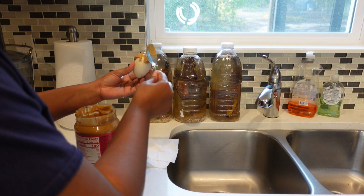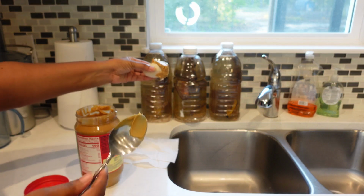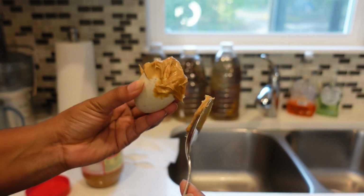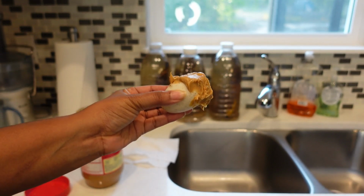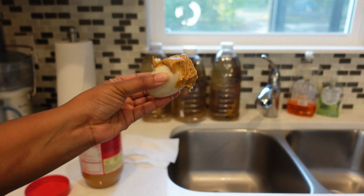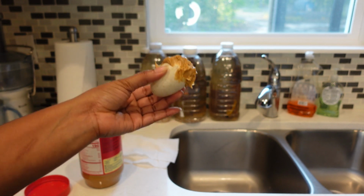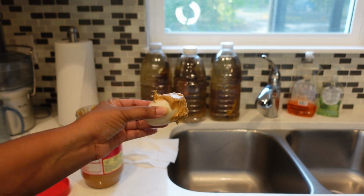I use an egg, which this is one of our duck eggs. And it's an old dirty one that was hidden somewhere because the ducks like to hide their eggs. And then I put a clunk of peanut butter on it. And then I put this out in the cage. And I'll show you guys the cages. We're going to go outside. But this is pretty much all I use to catch the raccoons and the possums and use it as bait in our live animal traps.